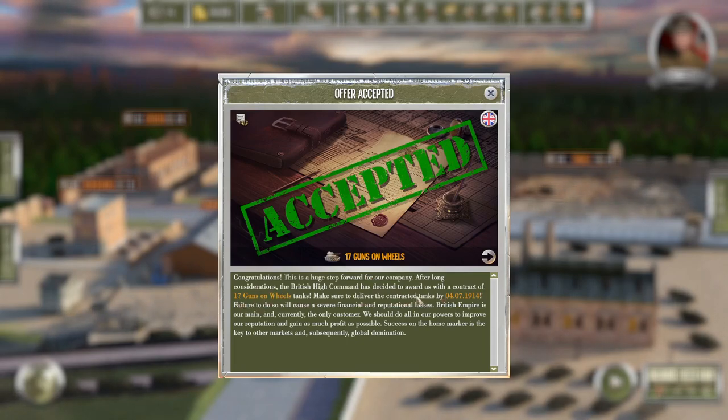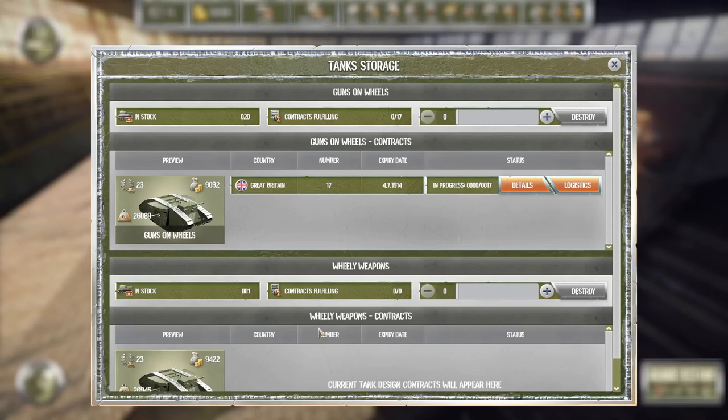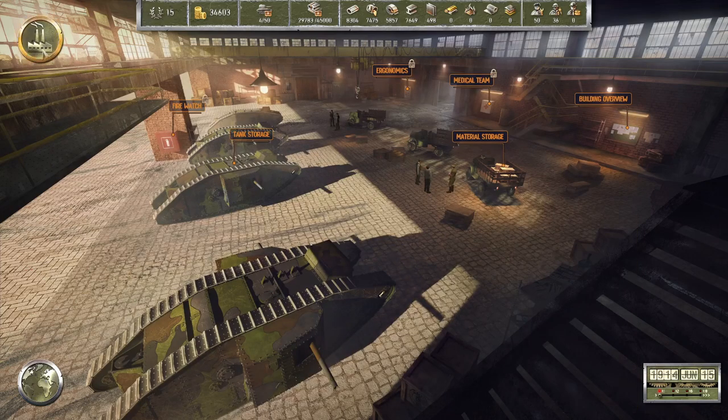17 guns and wheel tanks, make sure to deliver contracts before 4th of July 1914. Well, we can deliver these guys. Let's see. This is safer. It's not as fast, but we are not in a rush. We can send 40, and the price is 100 a unit. And this is by truck. And then there's by train. It's 250 a unit. It can only carry 20. It's not as safe, but it's faster. But we don't care about speed. So we're going to ship these out in 7, and they'll have them in 7 days. With 95% safety. Yes, ship those out. Awesome.